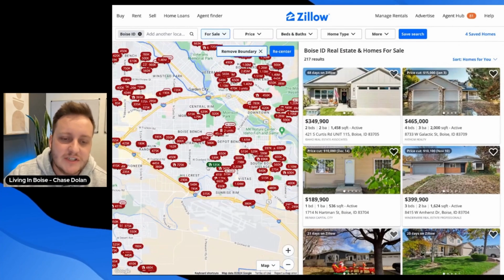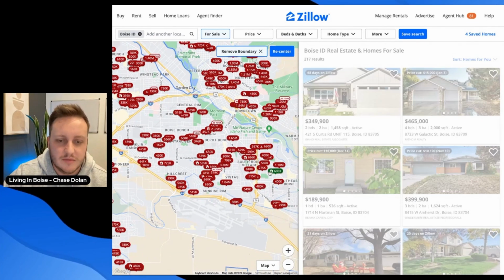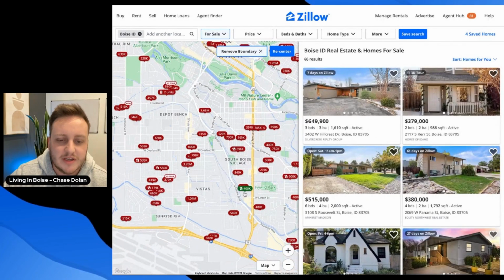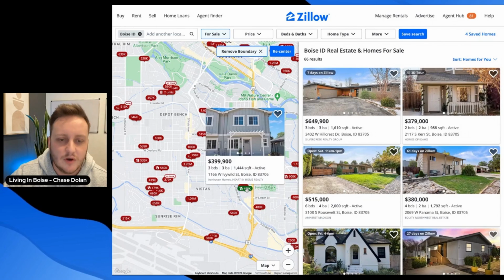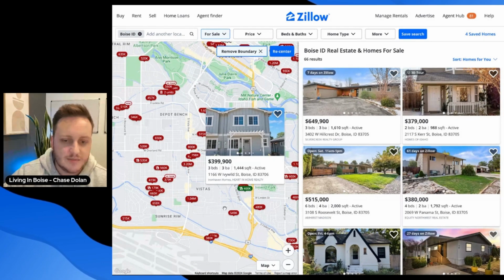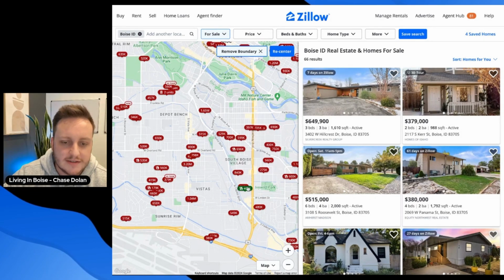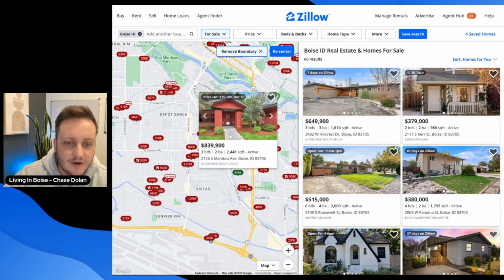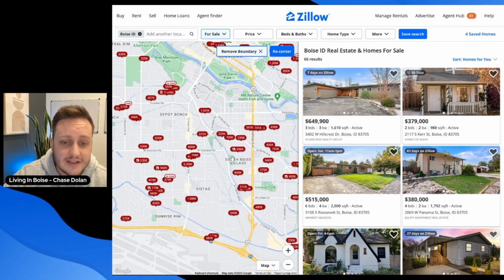As we take a look at the homes that are available, I'm going to zoom in just a little bit and take you around. You're going to see that there's going to be a pretty big range in the level of home that's out here. You're going to have a $400,000 townhome located right here. Nothing super special. It's going to be a part of a fourplex. As you continue down, you're going to have a 2,500 square foot home for just around $840,000.